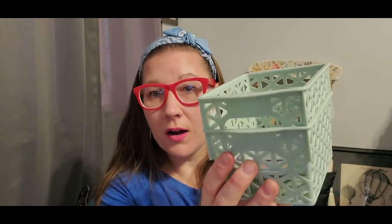Then right here. These are the cutest storage bins I ever did see. I got the smaller ones because I'm going to hold my soaps in them on my kitchen sink and my bathroom sink. I'm going to unbox all of them and stack them and line them up and arrange them in these two little containers here. And this is the look of it. There are two in here.